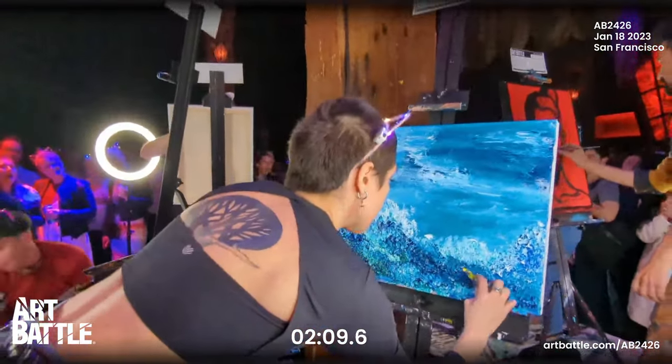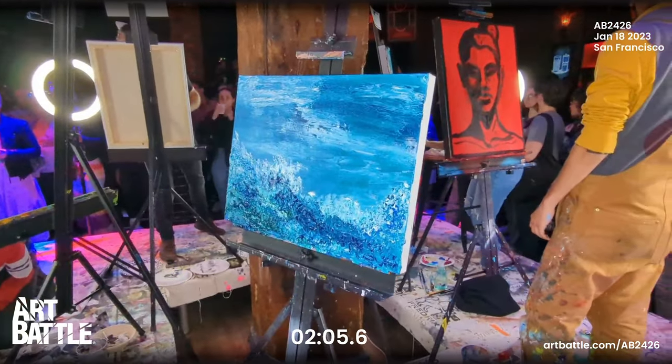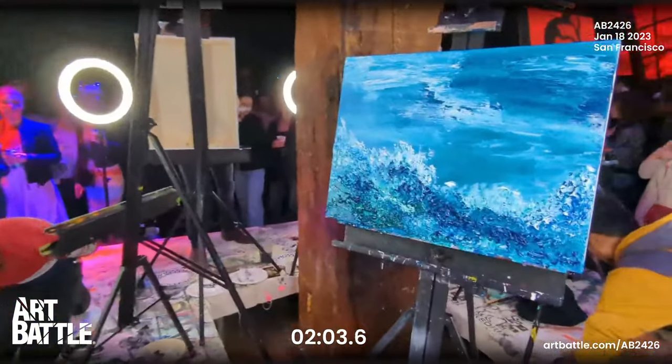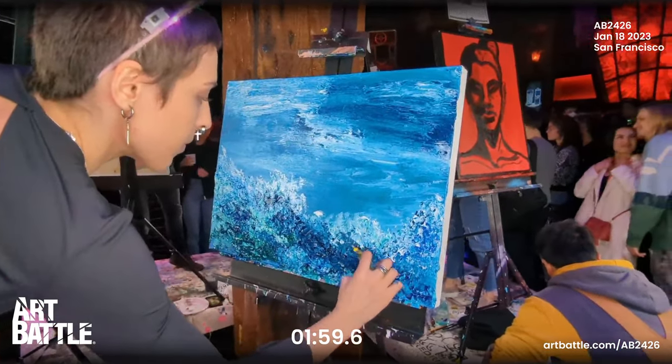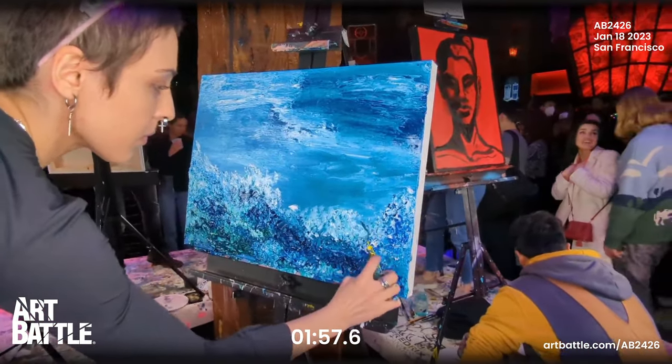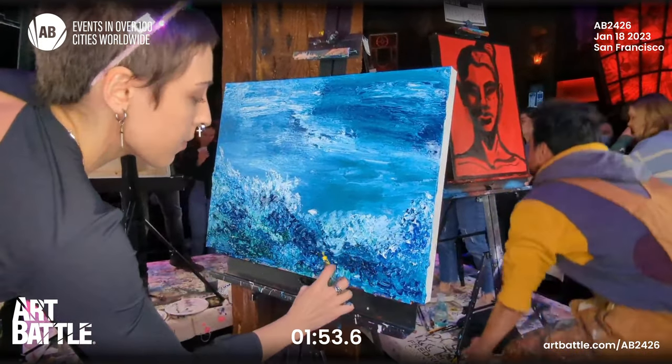And getting that other side of the view, previously we were looking at all of the gorgeous texture, and now getting this kind of flip side view where the lighting isn't so harsh, we can really appreciate the color story here and get a better sense of the form of the painting.